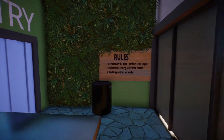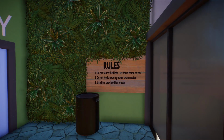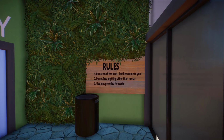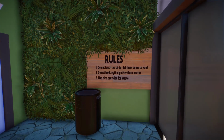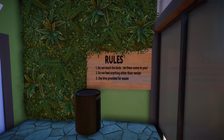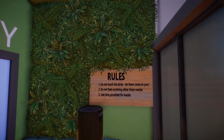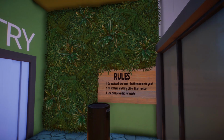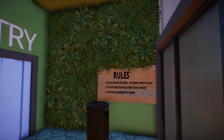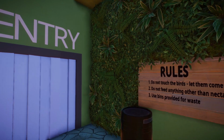On this side we've got the rules for the enclosure. So don't touch the birds, let them come to you. Don't feed anything other than nectar, and use bins provided for waste. I couldn't think of any other rules, but I'm sure there would be more. I've incorporated this new planted panel piece because it's quite nice, and it just adds a little something to this area, something a bit more interesting.